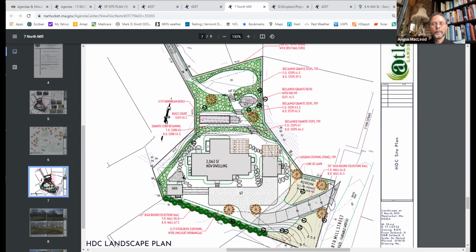And early on, we made the suggestion of the siding that really is recommended in building with Nantucket in mind, of the primary structure relating to the street.